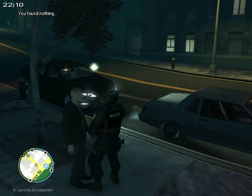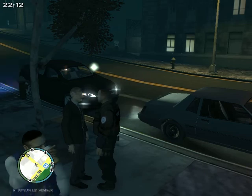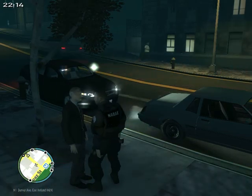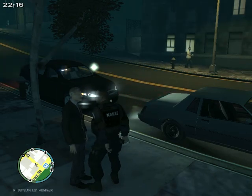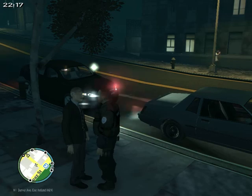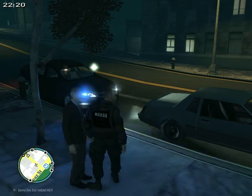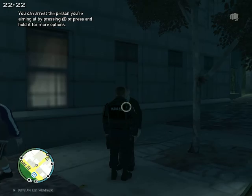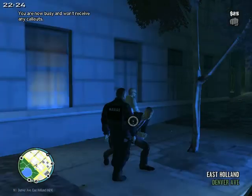I messed up. This is the second time in a row that I messed up. Alright, sir, when I was running your license on my computer, it came out valid and you have no citations. However, it said you were wanted, but there were no active warrants. So I'm going to let you go with a warning. Have a good night, sir. Drive safe and take care.